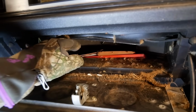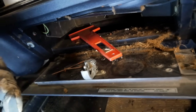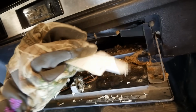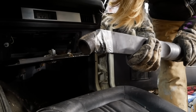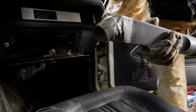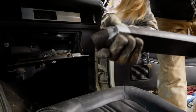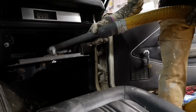What is in here? A little foam pad. Like maybe an old insurance card or something. So this is one of Dalton's amazing inventions. He's using it to clean out part of the motor, but I think I'm gonna use it for getting down in this little sketchy spot.